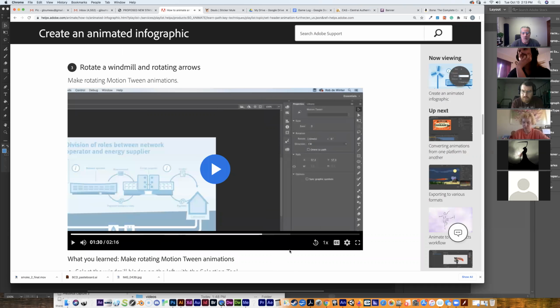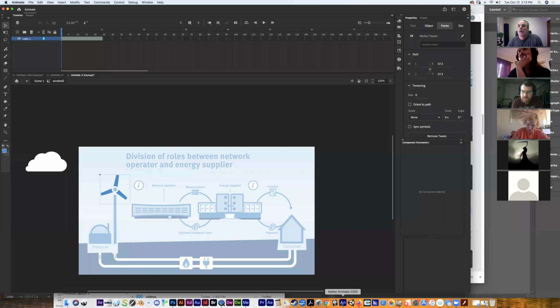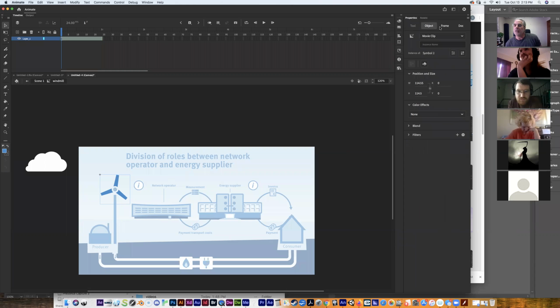Okay, so now what we're going to do is, let's see, I got to close some things off here. Okay, now he's using an older version of Animate, which is always fun because we have to try and figure out where this is going to be in the latest version. So let's see. Transform, go to the transform. Okay. Yeah. There we go.